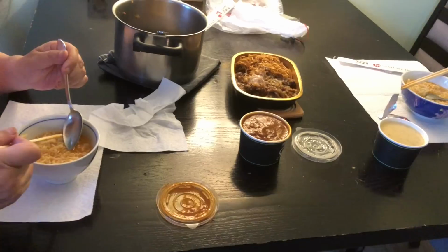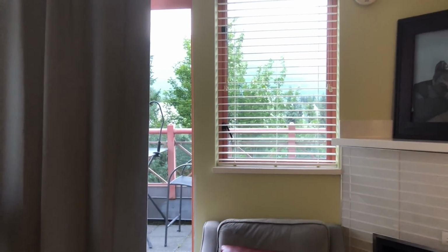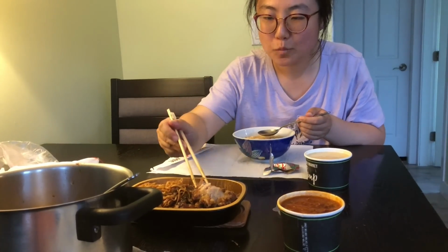So we're going back to our Airbnb, which is an apartment. Yeah, so we are enjoying our little dinner here. We don't eat too much for dinner. And this is our Airbnb. It's small but pretty clean. It has a kitchen and this lovely view of the mountains and the town downstairs. Yeah, enjoying the black pepper chicken with noodles.